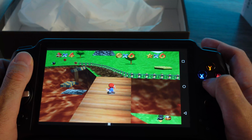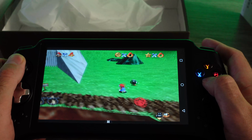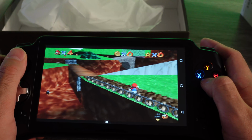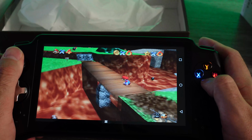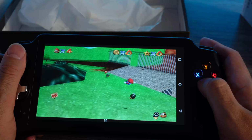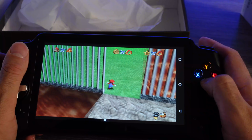I don't know what the buttons are. You can remap the buttons if you need to, or use the overlay stuff. I don't know. But as you see, performance-wise, not bad, but this emulator struggles a bit with some of the graphics and whatnot.